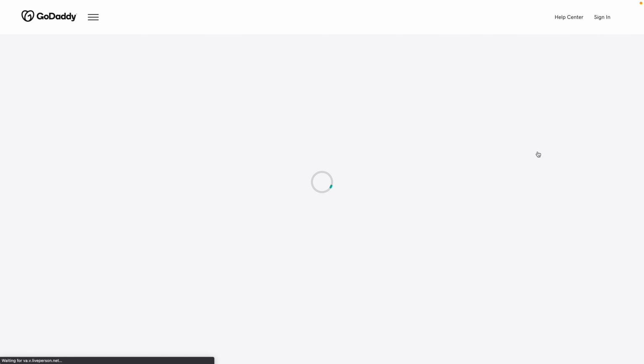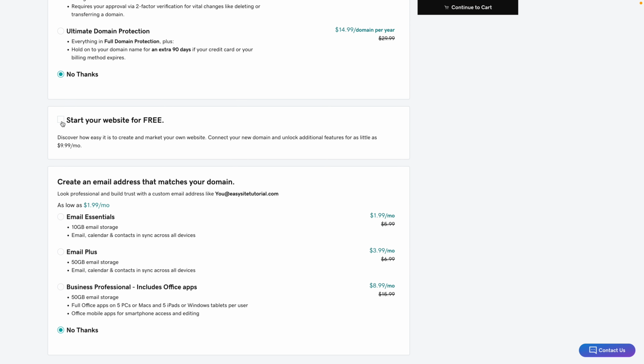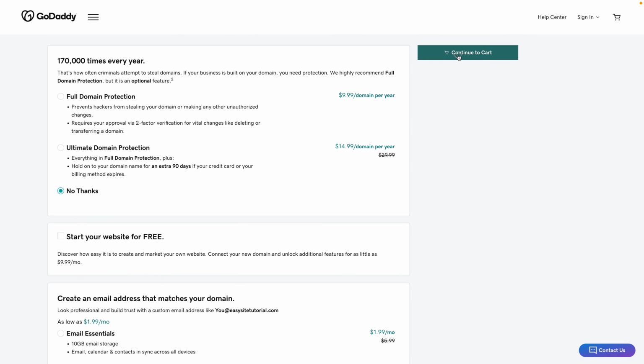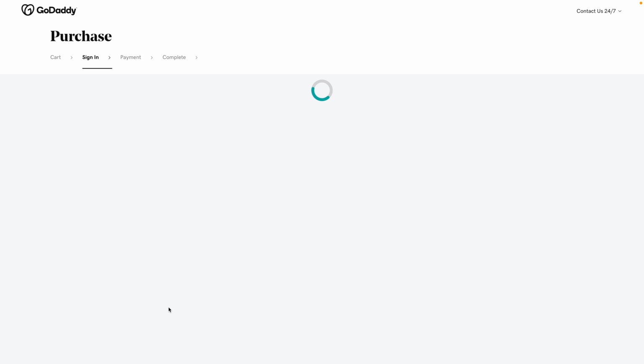Click on Keep Going. Okay, and you want to remove these options. So no thanks. No thanks. And if you need an email, then you can get an email address for $1.99 per month. We don't need any of that, so no thanks. Click on Continue to Cart. And when you're ready to pay, click on I'm ready to pay.